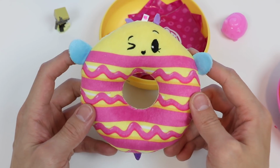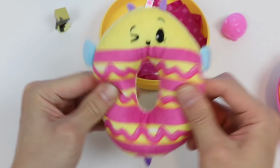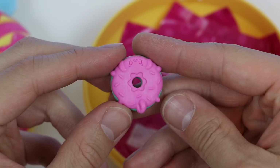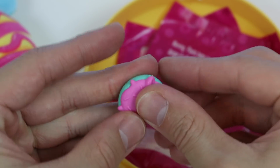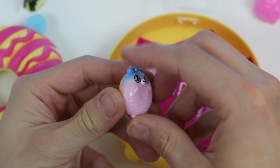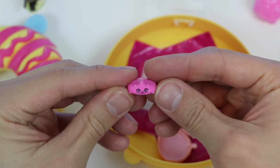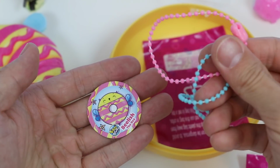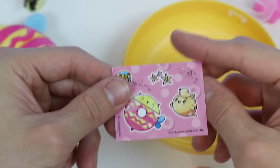Nice! Here's our giant donut plush doll. It's Beelish the Bee. Let's take a closer look and then move on. Awesome! We get a Flower the Bunny figure. And we can take this top part off. We also get a Zero the Zebra figure. Awesome! There's another surprise in here. It's a Zero the Zebra jelly. Here's a collector's guide. We get a couple of accessories. And here's a surprise message from Beelish. Be my BFF. Last but not least, we also get some stickers.